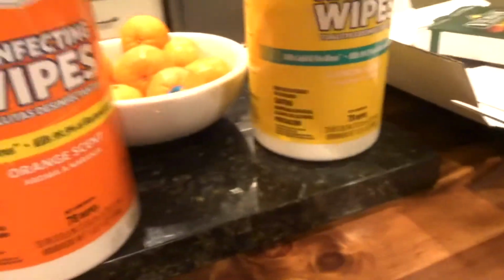I wiped everything down. I think I'm going to clean up the dining room a little bit. So we'll go in there to get the lights on. I can't figure out these lights. Okay, yeah, so we'll go in the dining room next.